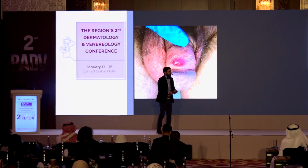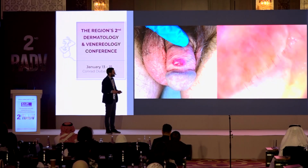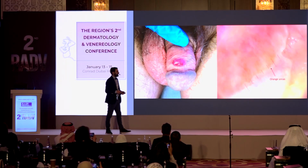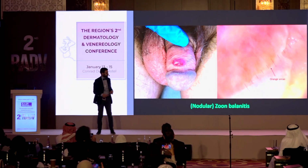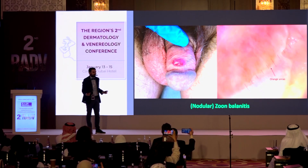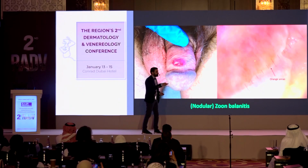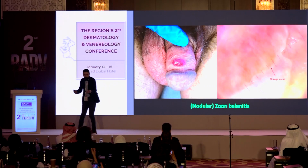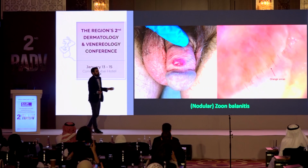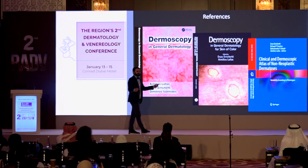It's not Zoon balanitis. Okay, but my resident took a dermoscopic photo, and actually here I had orange color. And I didn't know, but there is a rare variant of Zoon balanitis which is called nodular Zoon balanitis. Come on, it's really rare. Dermoscopy showed something, but I didn't see the dermoscopy of the patient. So we made this mistake, but of course, if we have a nodular lesion, we have to take a biopsy, come on. That's it. Thank you very much.